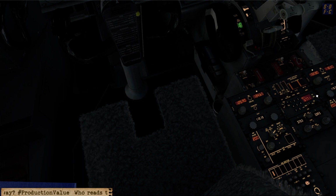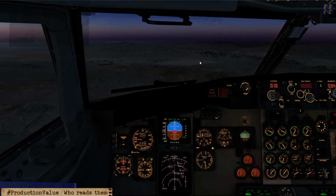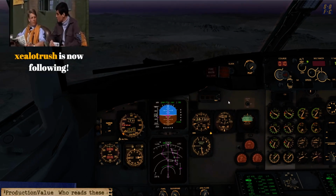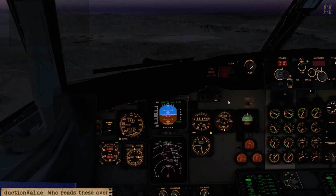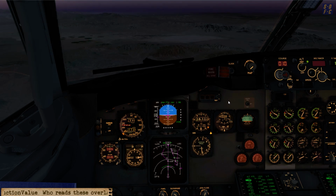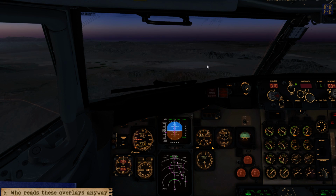Skyhawk 3 Sierra X-ray, contact SoCal approach 134.2. Can teach monkeys to fly better than that. Las Vegas approach, Speedbird 1215, on 6,000, down for 13,000. We're 1215, SoCal approach, correction, Vegas approach, good evening, altimeter 2988. Send me the KPEC 3 arrival, expect the visual 25 left. Kepic 3 in visual 25 left, speed 1215.